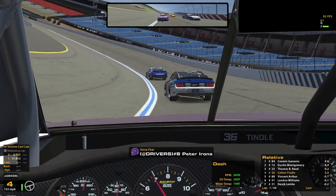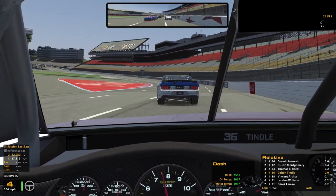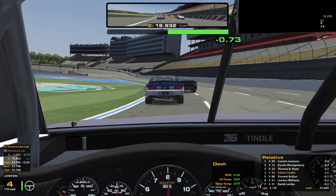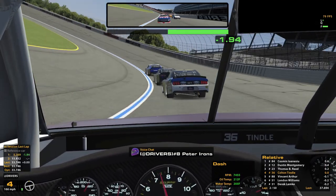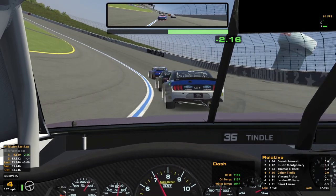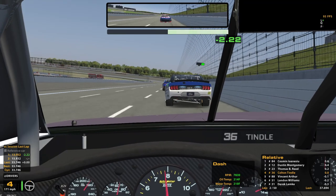Oh, he's sideways. Gonna go real easy, especially through 3 and 4. I think you can really kill your tires through there. Wrecking on the front stretch. I don't see it, but thank you for letting me know. I think that's a new call. I don't remember hearing that call before. Wrecking on the front stretch. Must have happened behind us if it really did happen.